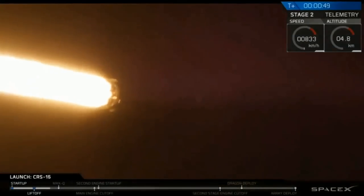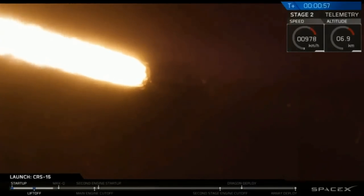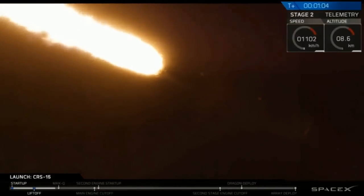And there you saw we had a successful liftoff of the Falcon 9. If you were watching closely, you also saw the strongback retract just during that initial part. We're currently throttling down the main engines in order to minimize some of the pressure as we move through supersonic.